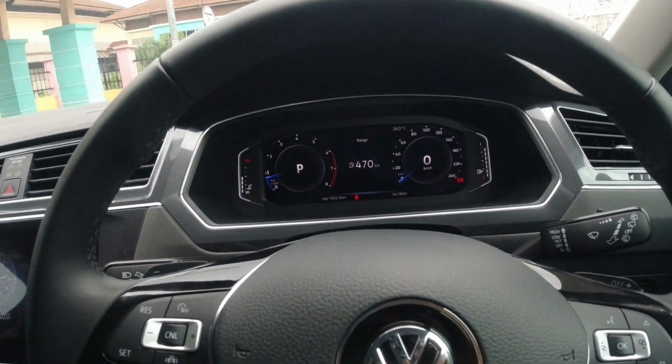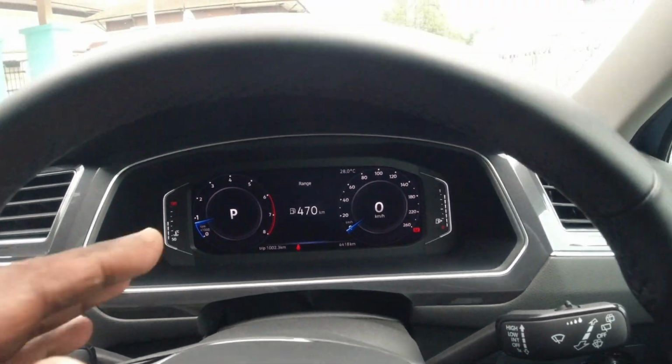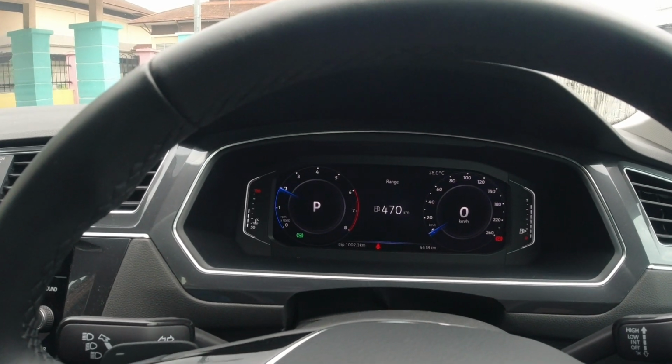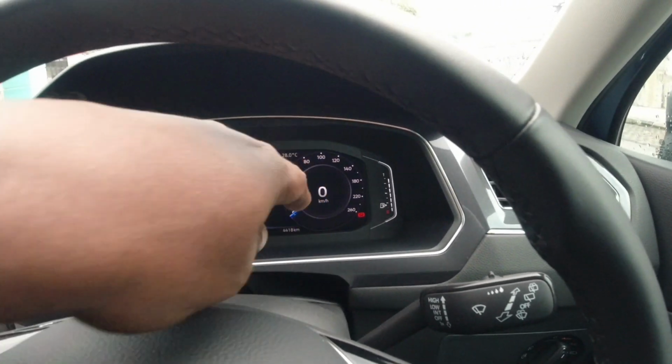Okay, so let's explore a bit more on the meter over here. So the meter cluster here, you've got this kind of virtual cockpit, virtual dashboard. Over here you got the RPM. Let me just put it on parking. So if I rev, this is parking. Okay, as normal, all cars will limit you to 4,000 RPM. And here you've got this.